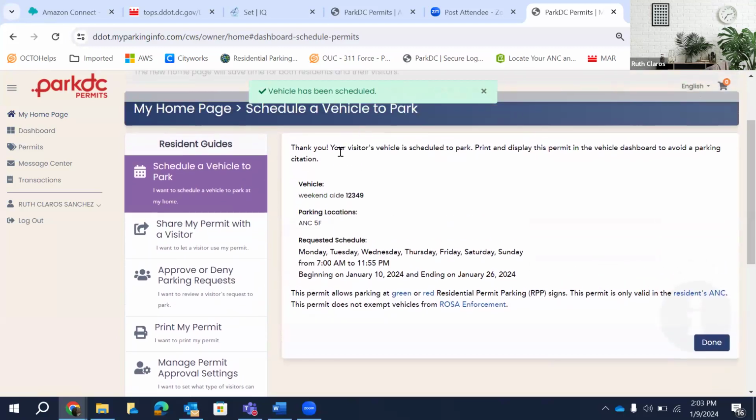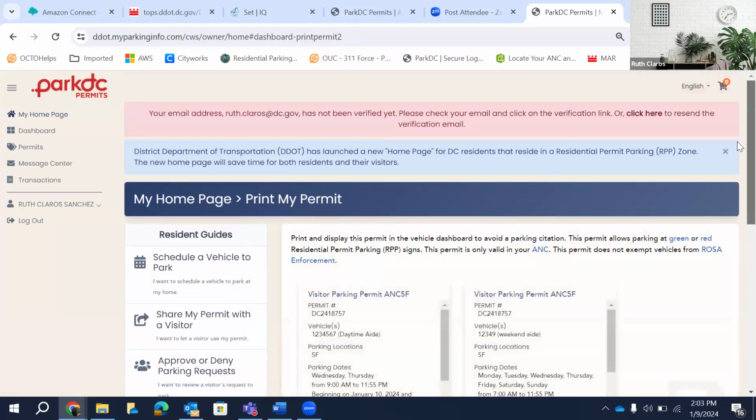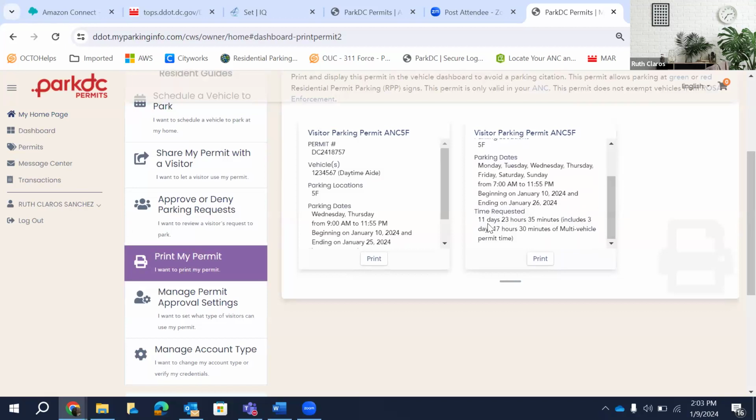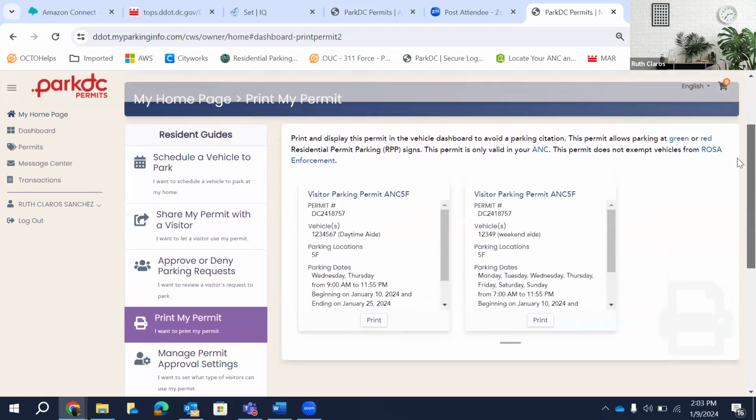Okay. Here's your confirmation. It tells you, again, the days that this visitor is going to be parking, the time, the dates. When I go to print my permit, I have both permits here. My daytime aid, my weekend aid. The difference between this pass right here is it's telling you that this vehicle is scheduled for 11 days, 23 hours and 35 minutes. This includes 3 days and 17 hours and 30 minutes of your multi-vehicle permit. This is how the 90 days are used when you have multiple vehicles parked there during the same time period.